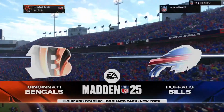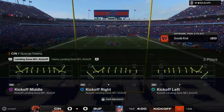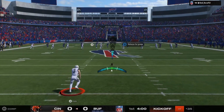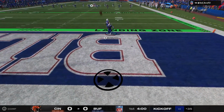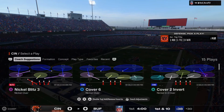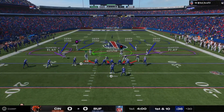Oh, they indeed love their football here in upstate New York as you get a look inside Rocket Highmark Stadium in Orchard Park. And we are underway in Buffalo. And that's not going to be returned, as so many kicking teams elect to do. This is past the landing zone, and we'll start at the 30. So 1st and 10 now from the 30.